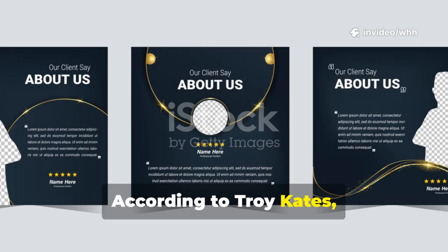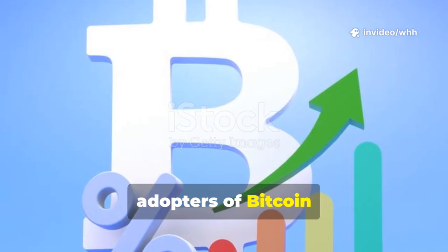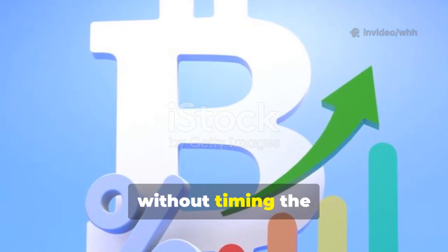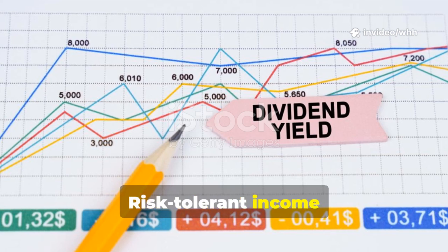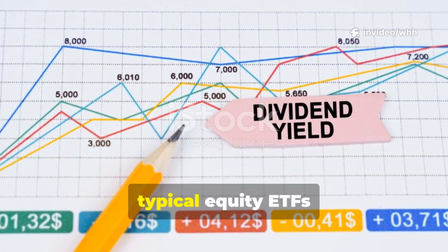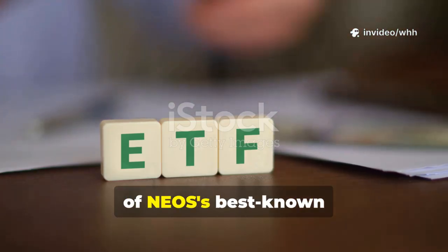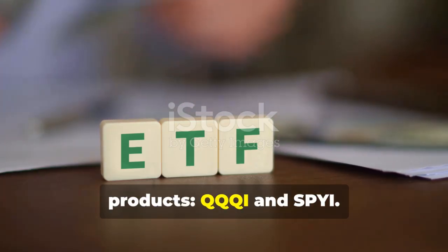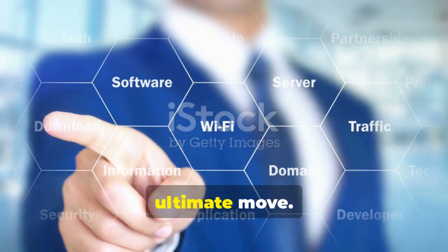According to Troy Cates, BTCI is for multiple types of investors. Late adopters of Bitcoin who want exposure without timing the market. Income-focused investors who want to generate yield on a volatile asset. Risk-tolerant income seekers who want more yield than typical equity ETFs offer. And it pairs beautifully with two of NEOS's best-known products, QQQI and SPYI. Let's talk about why combining all three could be the ultimate move.